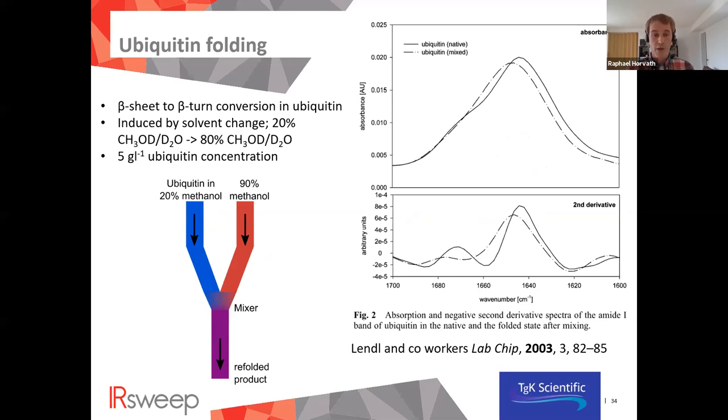What happens is shown in the schematic on the left. Ubiquitin is in 20% methanol, and a more concentrated solution of methanol is introduced. That causes it to change from a beta sheet to a beta turn. So it's a conformational change. It's not a huge conformational change, but it is there. And in the spectrum, it manifests as a slight blue shift in this ubiquitin absorption band.